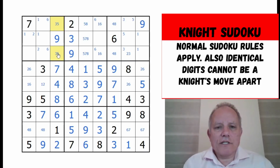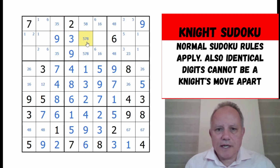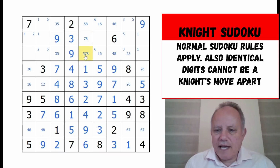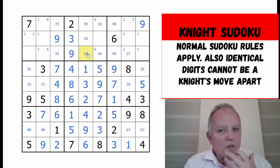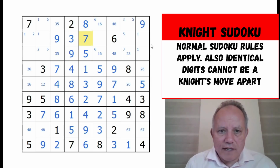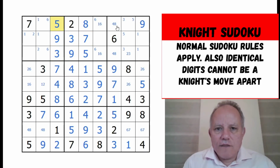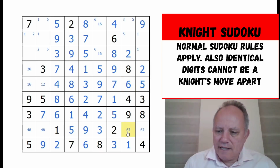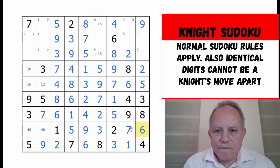5 here and here. Actually, they've always seen this 5, so we can get rid of that possibility. This one can't be an 8 because of this 8. And it can't be a 7 as well because of that 7. Haha. That's 5, 8, 7. Now that 5 sorts out the 3-5 pair. The 4-8 pair has been resolved by that stuff. That 3 has made that into a 2, which was what I thought it couldn't be earlier, but it can. 7 and 6 down here.